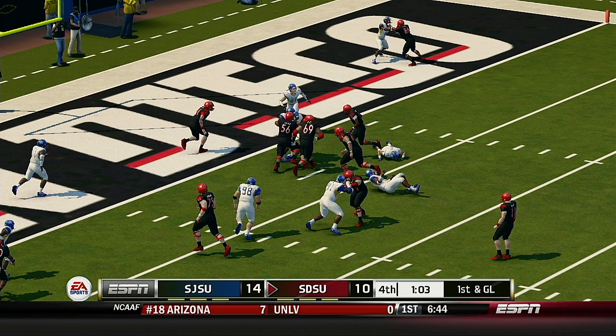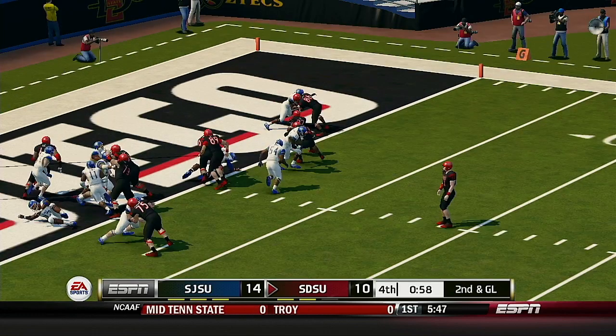Nice run up the middle. So the Aztecs taking their first time out of the half. And he picked up almost four on that halfback delay. 10th play of the drive. Defense and their short yardage package. Touchdown, and they take the lead.